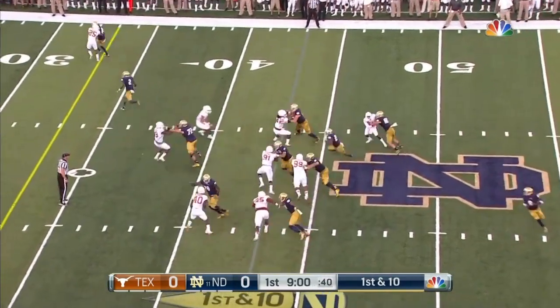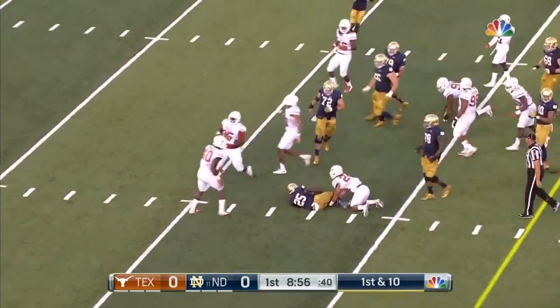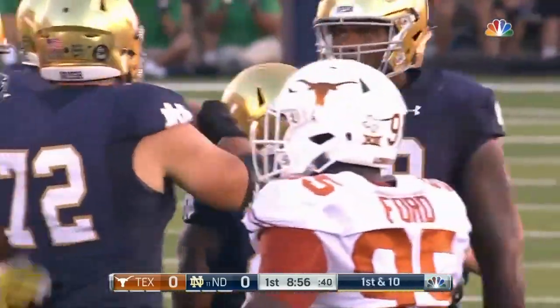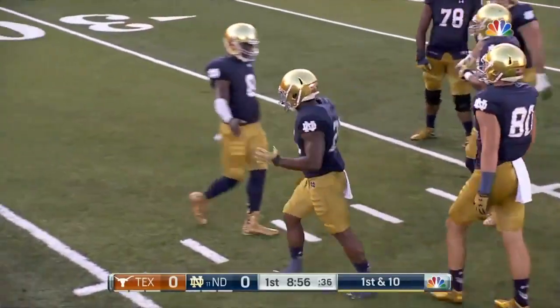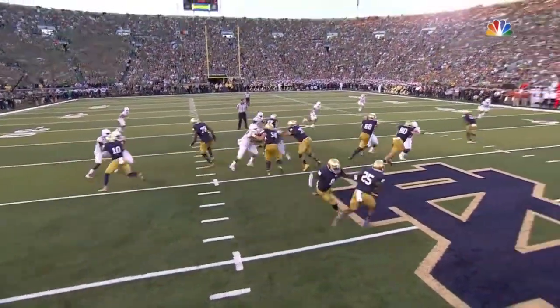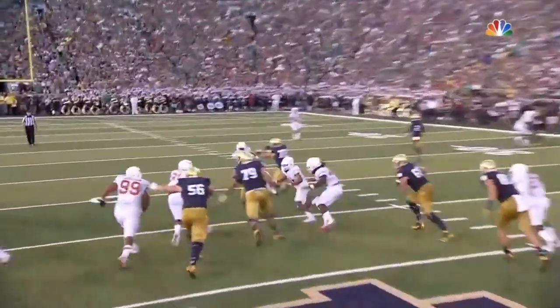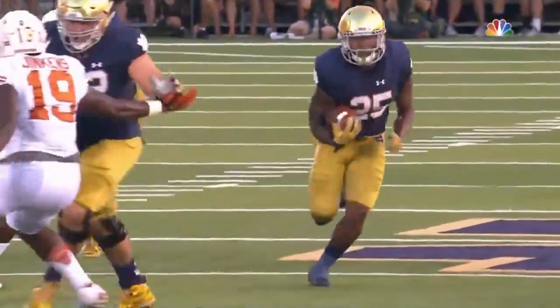And Zaire gives it to Folston. He goes north-south, picks up a first down and more, and almost beat one man there to get deep into the Longhorn secondary. A gain of 15 before he's brought down by John Bonney, but a little bit shaken up as Folston limps off. Great job at the point of attack by McGlinchey and Smythe, stretching the play in a great north-south cut.